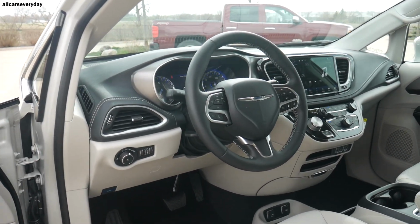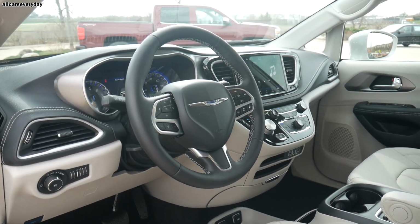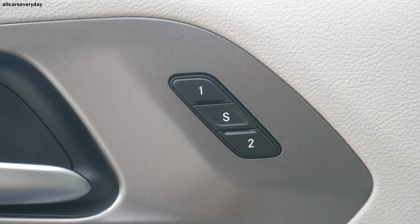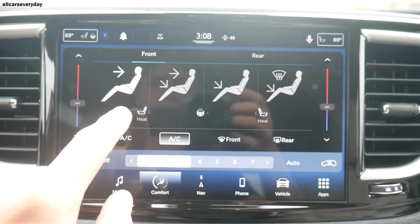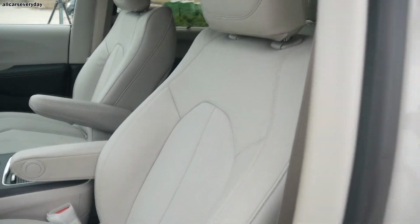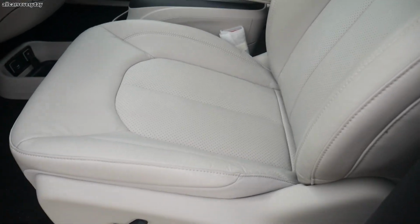Using that system to enter the van, drivers will find their seat is well appointed with 12 ways of power adjustment, including 4 ways of power lumbar support, a memory system for different drivers, and a heating feature. The passenger seat is also heated and retains 4 ways of power adjustment. All seating in the van is leather trimmed.